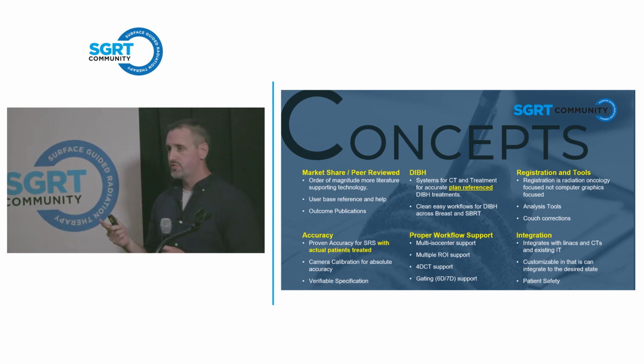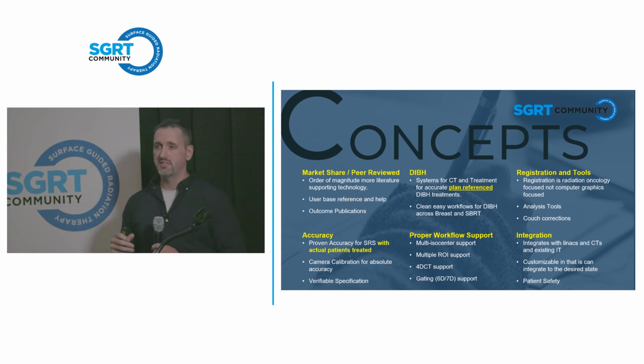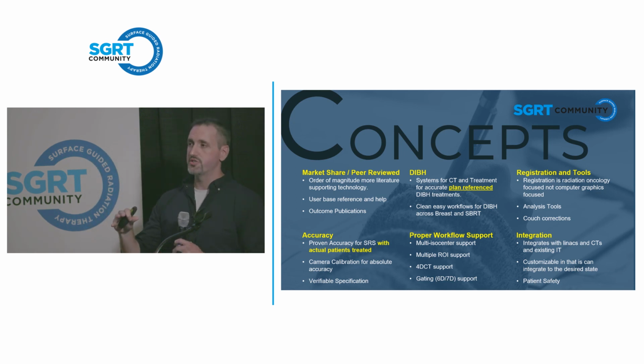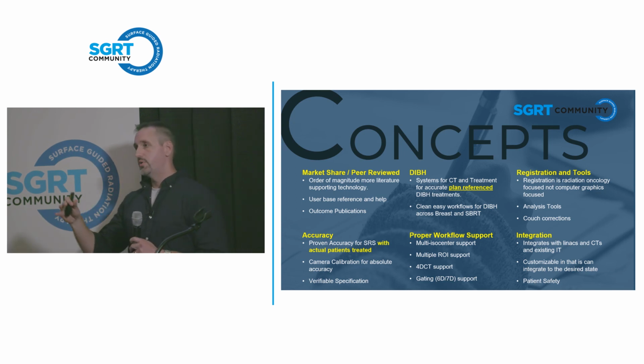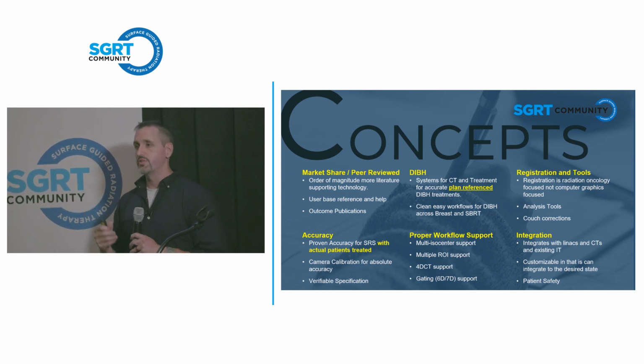The clean, easy workflows for DIBH just kind of goes to, there are some vendors that are literally hard-coded for breast, and if you've commissioned your system for breast, that's great, but doing DIBH for SGRT brings in other confounding factors when you're trying to image, especially on Varian platforms where you have couch centering.